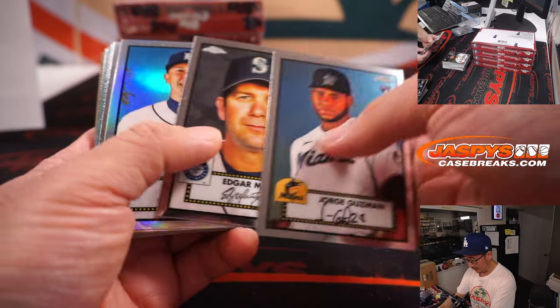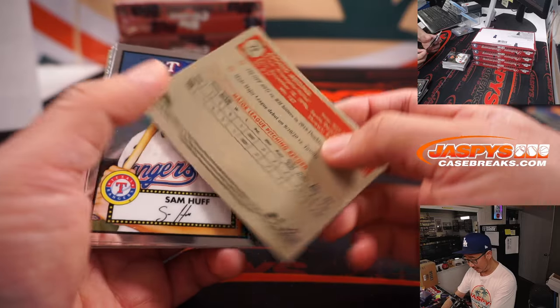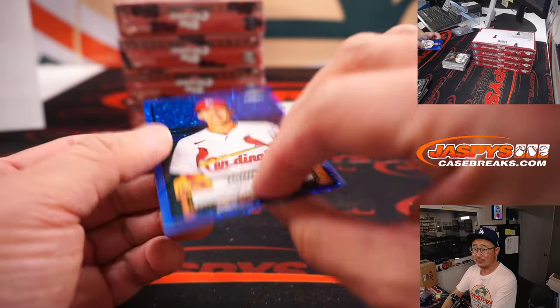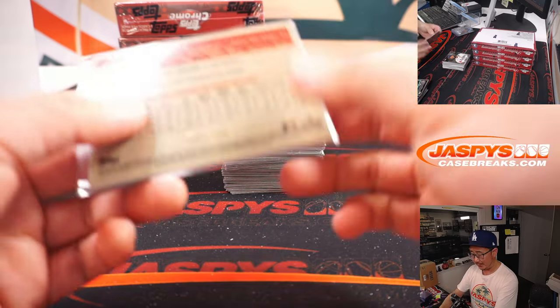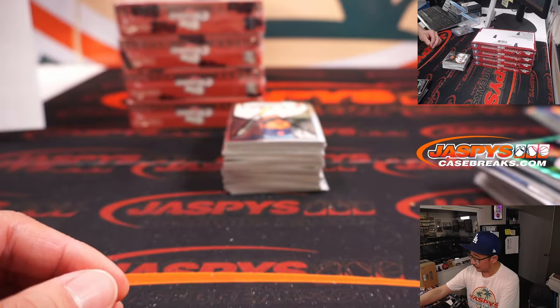Right, yeah. Rebels is pointing out that Bobby Witt Jr. hasn't played very good defense, some blunders, but nothing major. And his fielding percentage as a shortstop, the degree of difficulty is much higher. 87 out of 199, Tommy Edman.